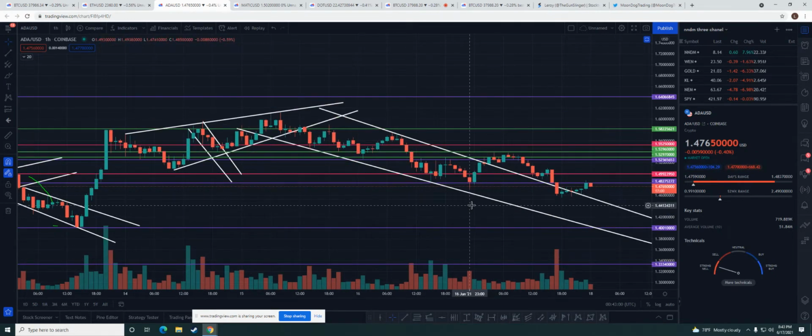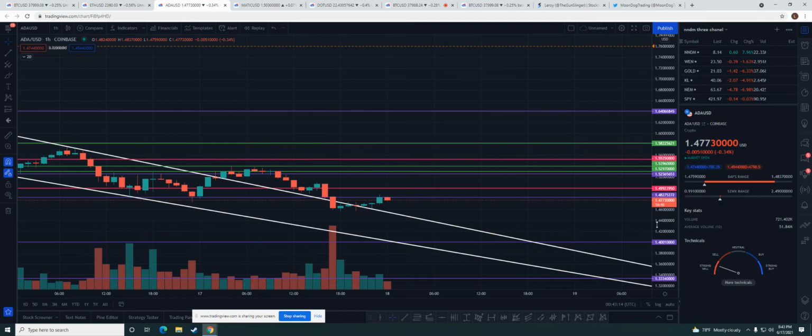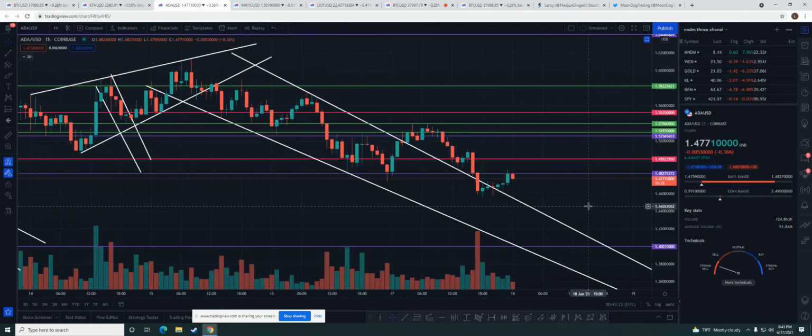Cardano, we came up. We were coming out of our pattern like we talked about. Everything was looking good. Then we had the El Salvador news. Brought us down, okay? We came back in here. We had a little pump, but now we're fighting once again with this 148 area. And I don't touch my levels, guys. You can look at my videos yesterday and see that I had this 148 level, okay?